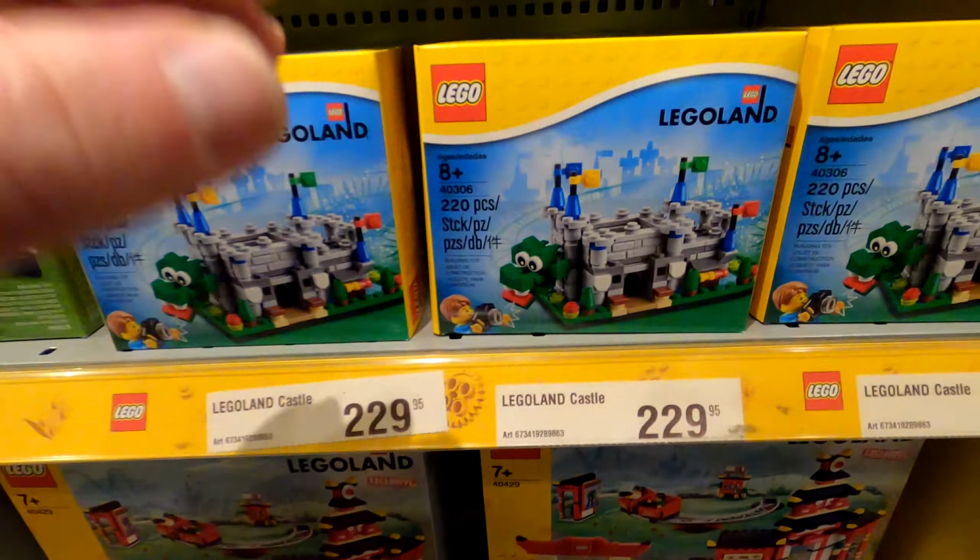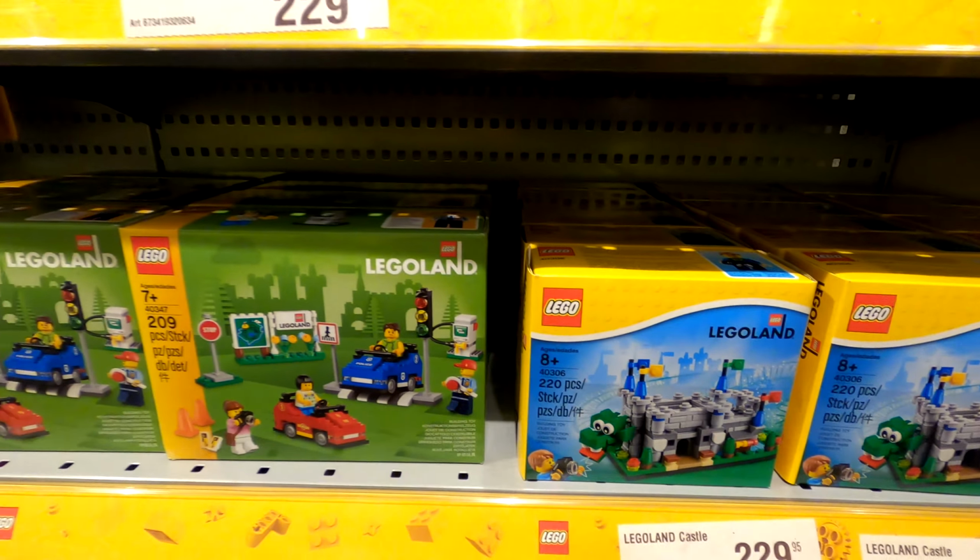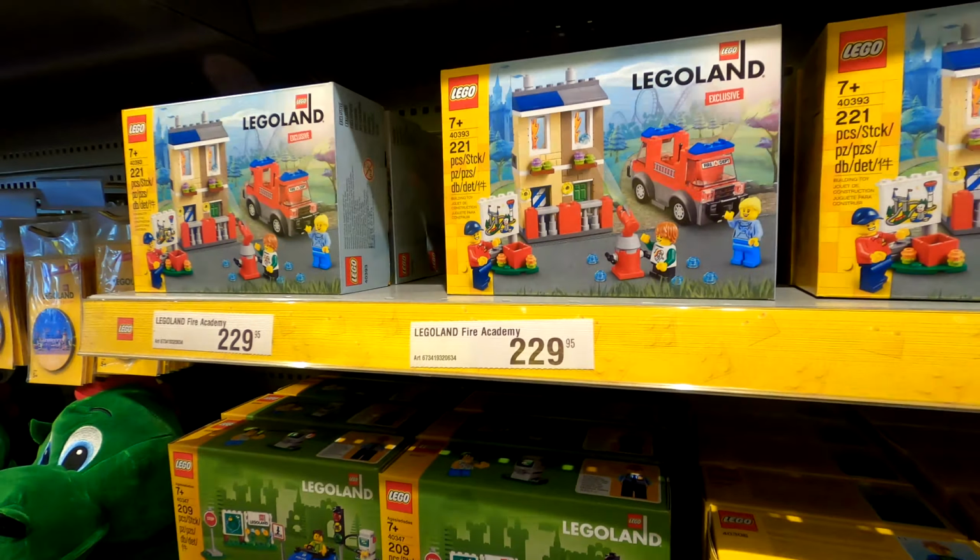So you've got all the different rides that are located within all of the different Legolands around the world. You've got the cool castle. You've obviously got the fire one that we've seen there, and then you've got the driving school as well.